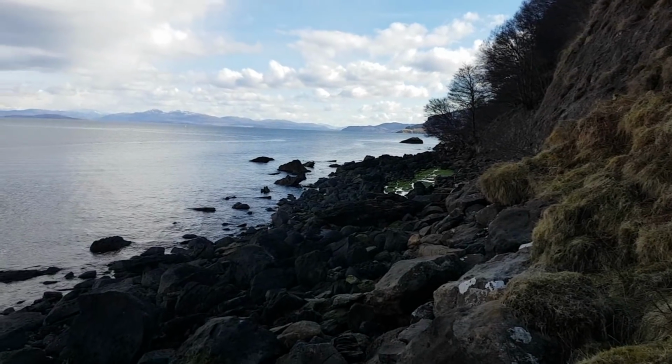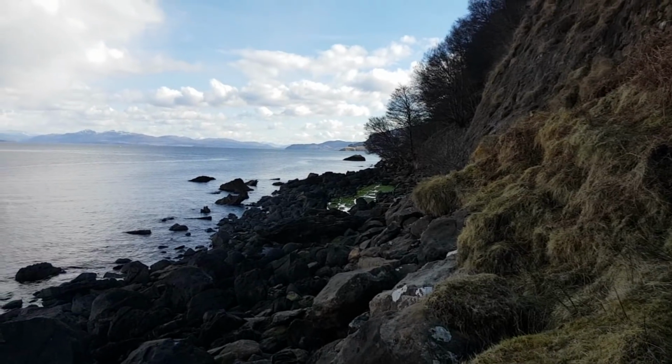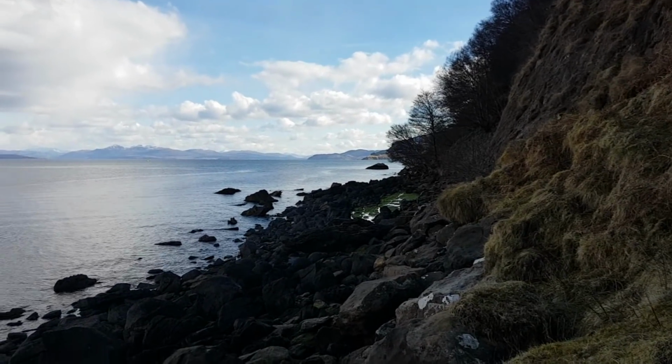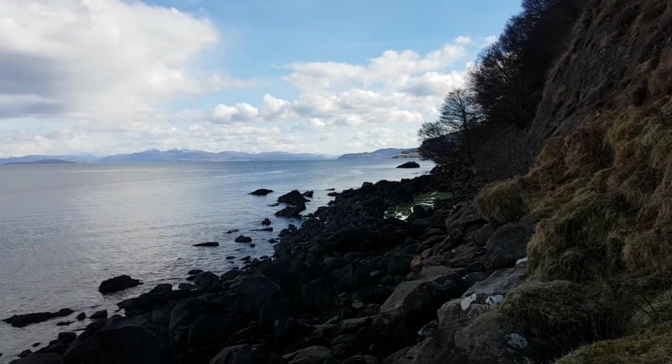Well, that there is just another section we've had to come off and walk along the rocks. If the tide was in, it would have been goosed. We'd been bivvying for the night. But thankfully, that's just the tide coming in now.